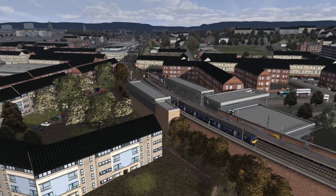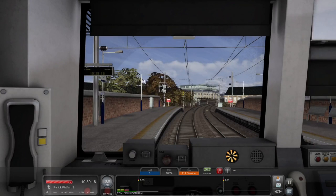Nice view of Patrick Station and the neighborhood surrounding. This station replaced the Patrick Hall Station, which we're going to talk about up ahead, because I always talk about it when we pass the sidings.